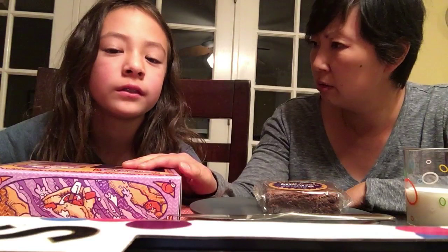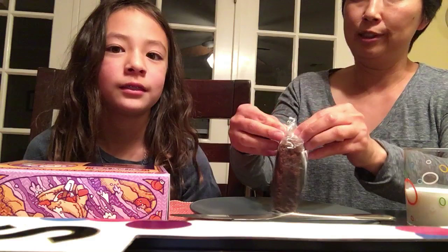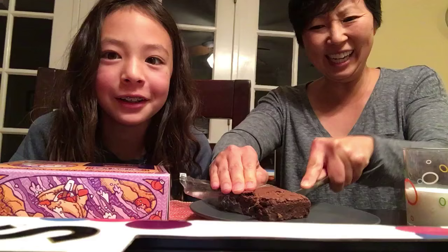But this came in the mail. And it's pretty amazing. It's Rugelach. It's delicious. And it's super good. We had some for breakfast and we wanted to have it now for dessert. I think it got a little dry in the fridge. But we'll give it a shot. We'll just take a bite and see how it is. This is their Black Magic Brownie. And it sounds like I'm cutting through styrofoam. Rubber! Yeah, I think it got a little dried out in the fridge, but it smells really good.